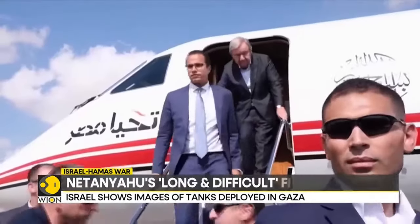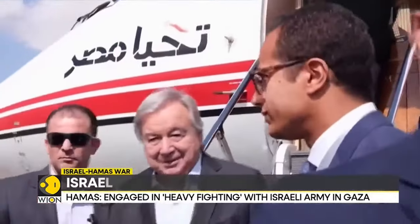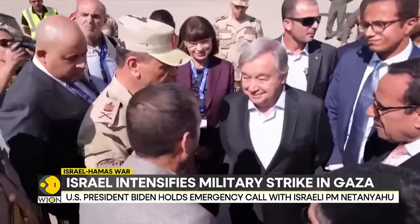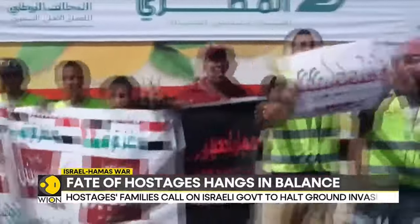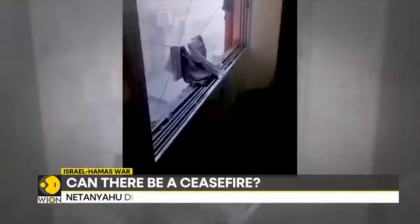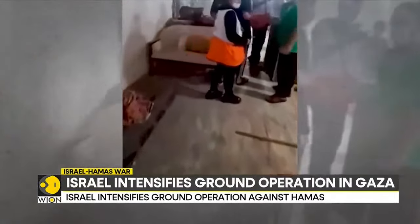World leaders have underlined the urgency of increasing aid into the Hamas-controlled territory. U.N. Chief Antonio Guterres has said that the situation was growing more desperate by the hour as casualties increase and essential supplies of food, water, medicine and shelter dwindle. Now, according to the Palestinian Red Crescent Society, Israel is repeatedly bombing around Al-Quds Hospital in central Gaza, causing damage and putting civilians at risk.